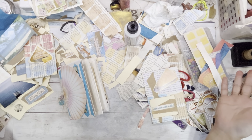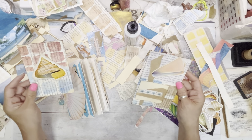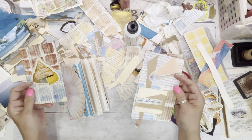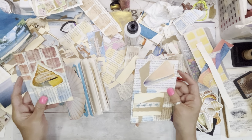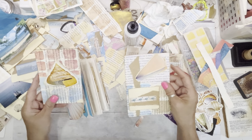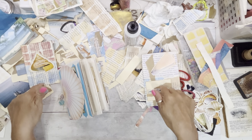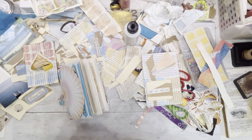I hope something inspired you. If you've got a passion for seashells like I do, what I did is I had double books, and I just got the best reference book that I always use and sacrificed the rest. You can go to a thrift store and probably find one and everything.